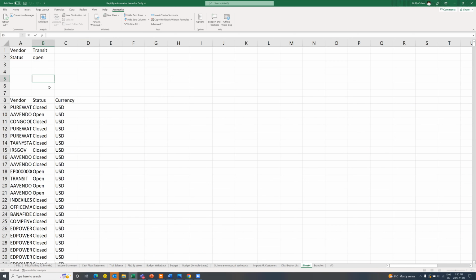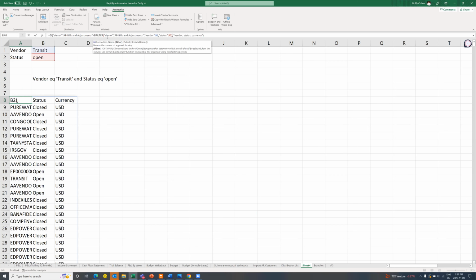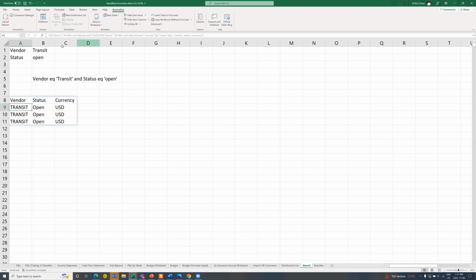So at this point, I'll type equals GI filter. And just like before, we're putting our connection, we're putting our inquiry again, and then we're just taking the above filters that you see. All right, so we have created our filter. Just going to copy that filter. And now we're going to put it into our inquiry. And you'll see momentarily, we have the report that we're looking for.